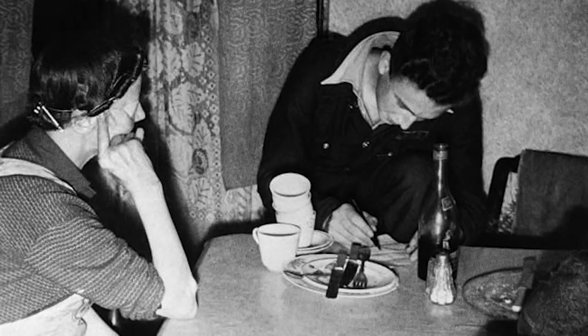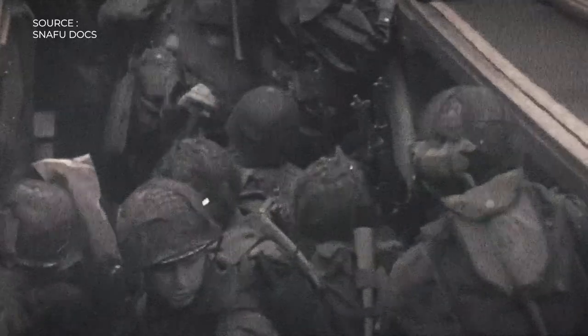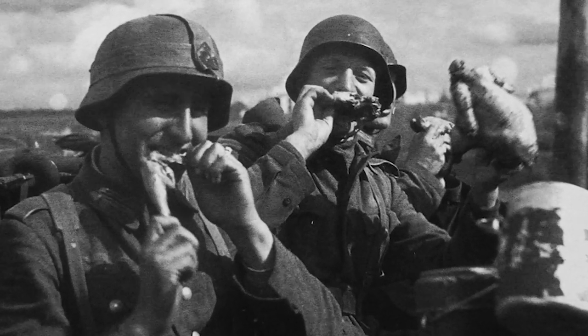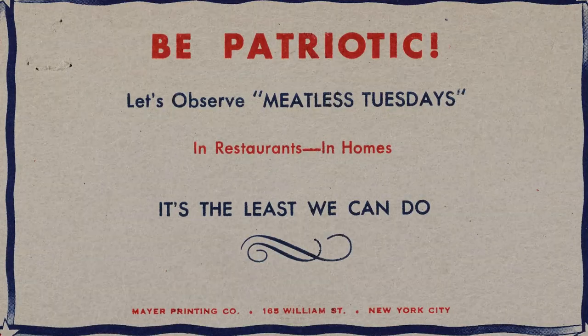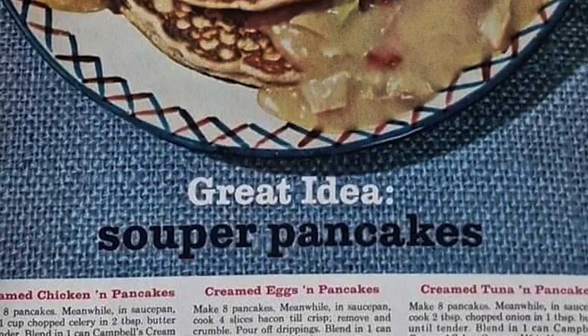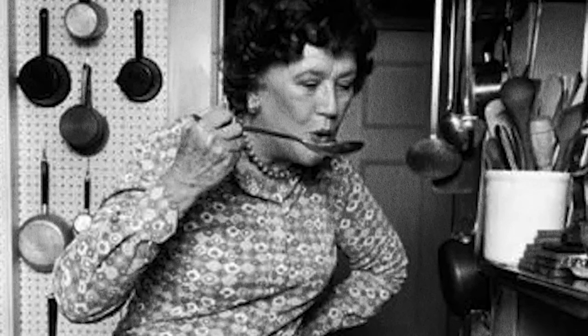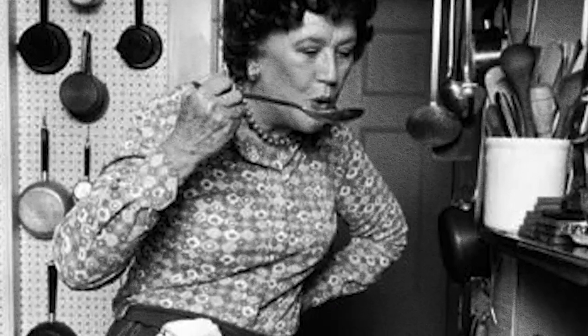With many basics rationed, people had to get creative with cooking. During the war, the demand for meat soared, especially for soldiers on the front lines. This meant changes at home. Restaurants offered meatless menus on certain days, and ads shared meatless recipes like creamed eggs over pancakes and walnut cheese patties. Home cooks got creative too, finding new ways to stretch ingredients.